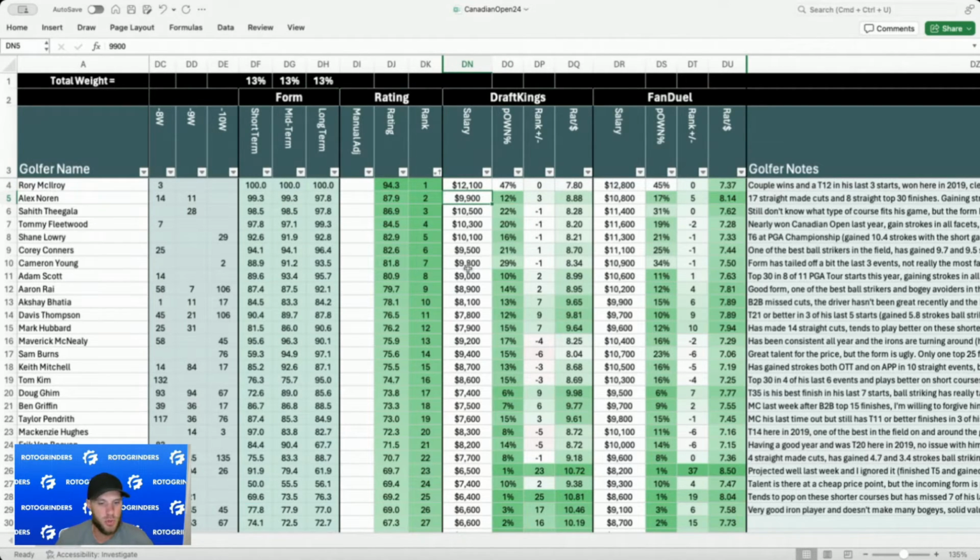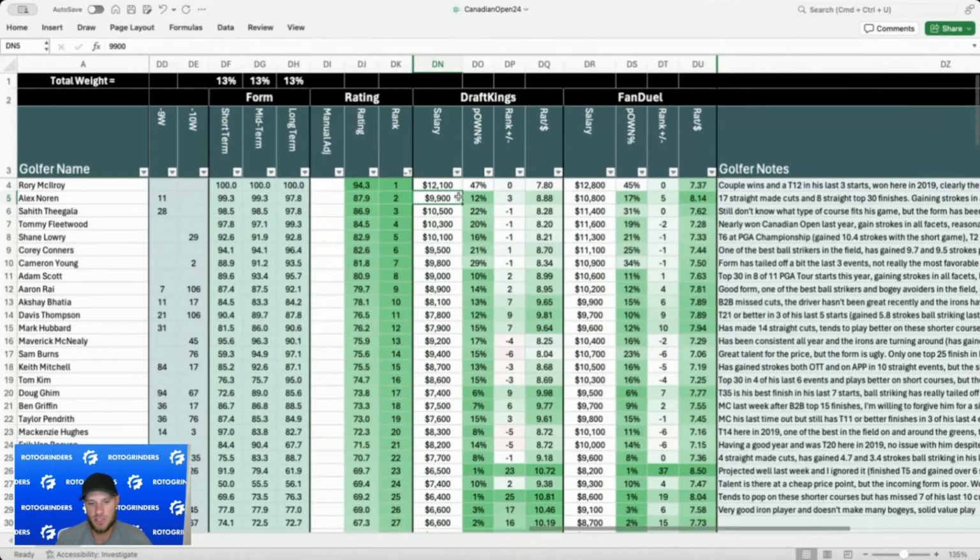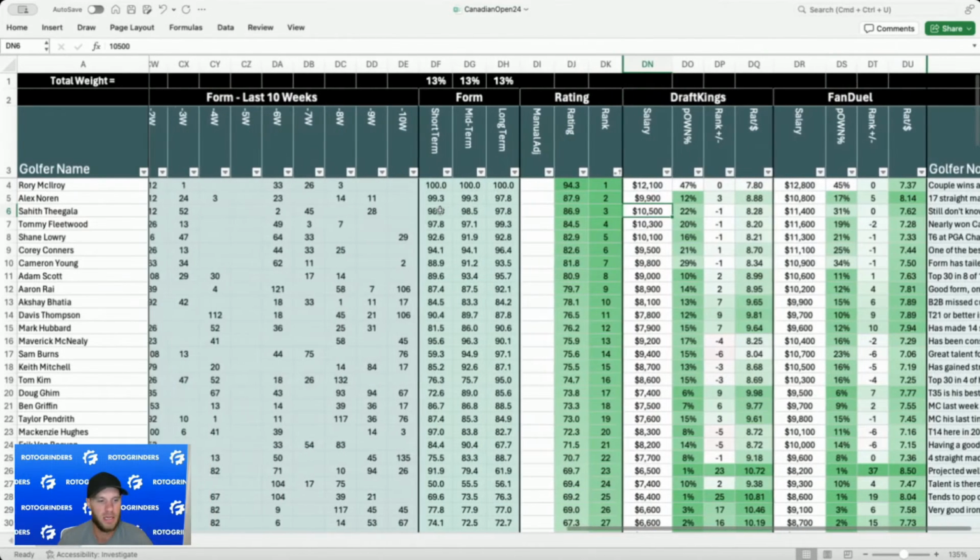Noren is number 2 in the model, who is my favorite play of the week. 17 straight made cuts, 8 straight top 30 finishes. He's gaining strokes in all facets. I really think a win is going to come soon if he continues to play this well. I actually bet him outright this week, and when I was writing him up, I was looking at his DP World Tour stuff. He's won 10 times on the DP World Tour. It's time for him to get his first PGA Tour win, especially with how well he has been playing.